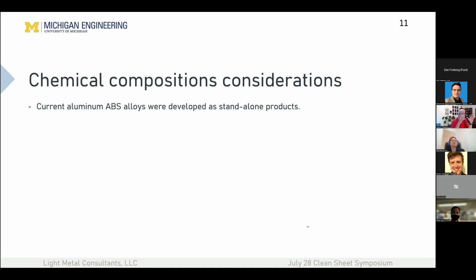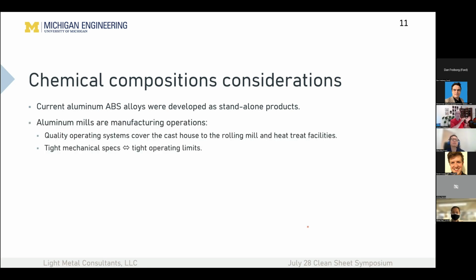So the current aluminum alloys, if you think about them, were developed as standalone products. They were not developed with recycling in mind. As a manufacturer, it's easy to understand that aluminum mills are manufacturing operations, and their product happens to be coils of metal. But it means that they have quality operating systems that cover the cast house, the rolling mill, and the heat treat facilities. They have all of those operating quality systems that control and guide their operations.